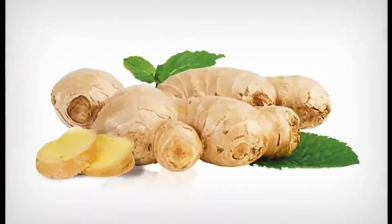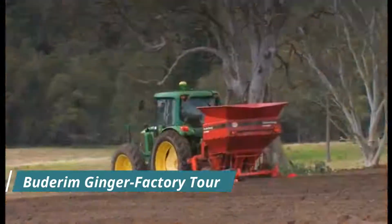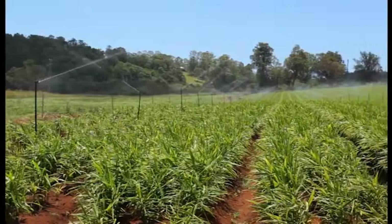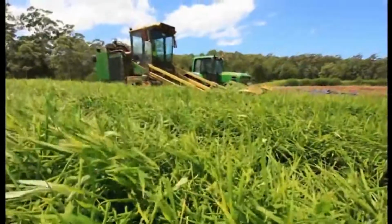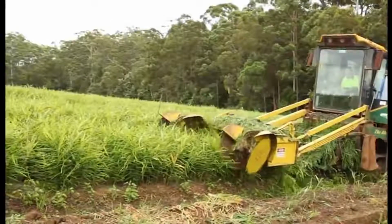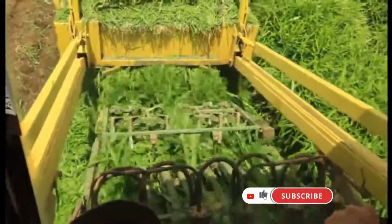It all starts with a little piece of ginger saved from last year's crop. Once planted, the baby ginger is nurtured with irrigation, fertilization and sun protection until early harvest. Ginger plants grow at a spectacular rate, so in just a matter of months, the fields are covered in dense green foliage about a metre high, with rhizomes forming underground.